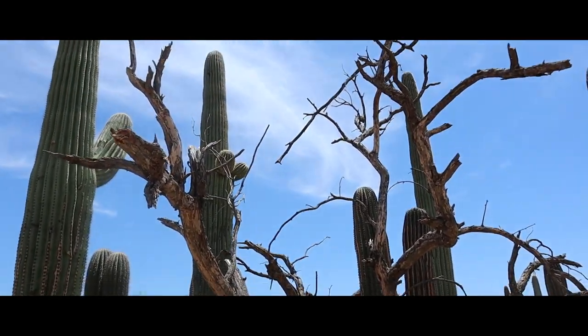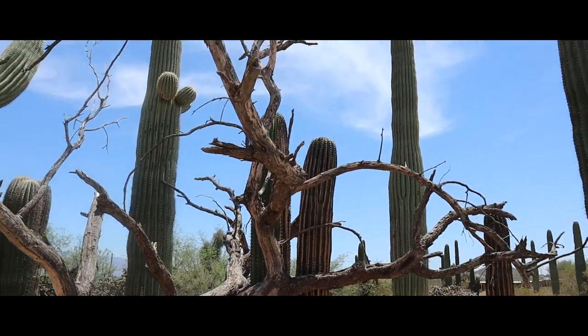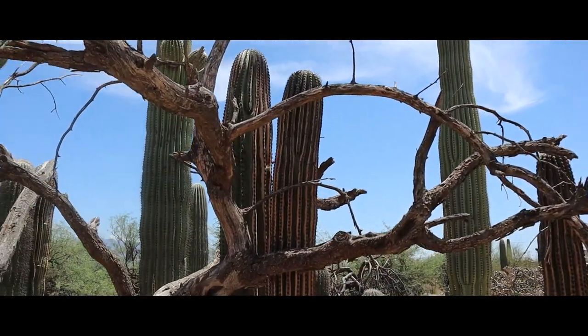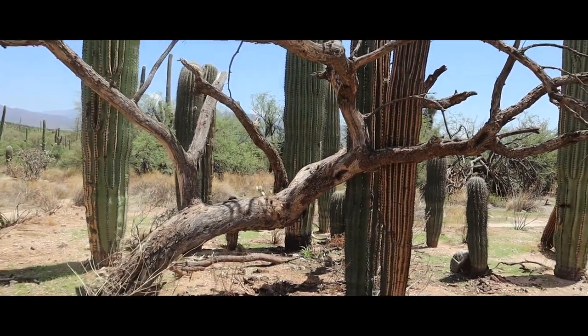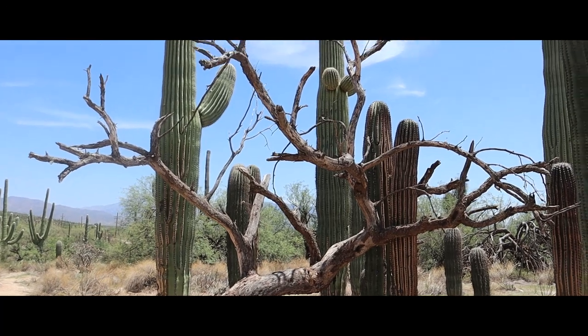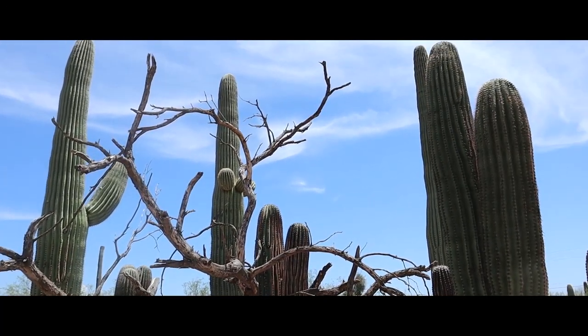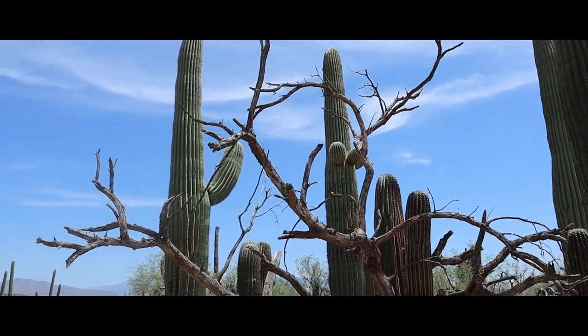No life left in it, but you could see the saguaro right here, especially these young ones growing right up next to it, eventually just drew up so much water that the mesquite tree could no longer survive. Beautiful example of nature, of working together, and just the evolution of nature, you know?